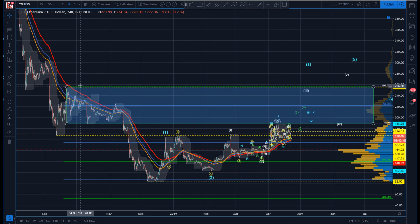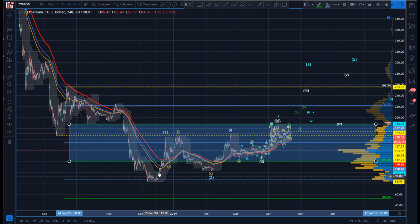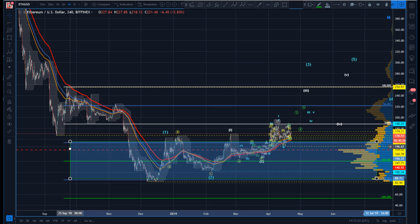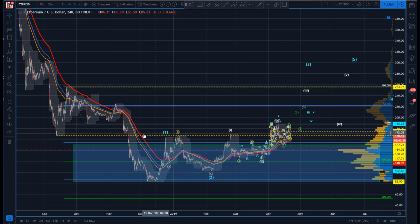Interesting, right? So we get that range. Then if I bring this down here, we get this lower range here. So now if I bring it all the way down, and we come to this range, we're kind of stuck in this no man's land here between these two. You can see how this is kind of dividing the market up.